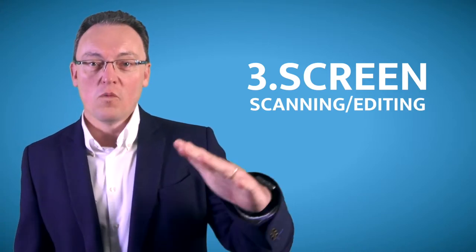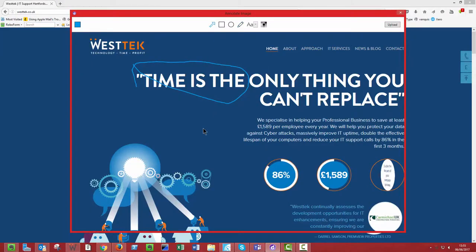And the third brilliant way to use Droplr is imagine you want to scan a whole web page. You can do it with one single click and then you can go to a section, you can even rub it out. You say that people can't read that section. And then again, it generates a link. You can send it and people can annotate on it. It's brilliant for sharing information.